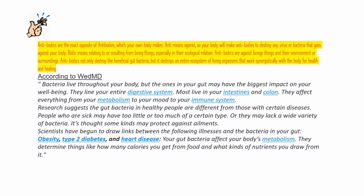Research suggests the gut bacteria in healthy people are different from those with certain diseases. People who are sick may have too little or too much of a certain type, or they may lack a wide variety of bacteria. It's thought some kinds may protect against ailments. Scientists have begun to draw links between the following illnesses and the bacteria in your gut: obesity, type 2 diabetes, and heart disease. Your gut bacteria affects your body's metabolism. They determine things like how many calories you get from food and what kinds of nutrients you draw from it.